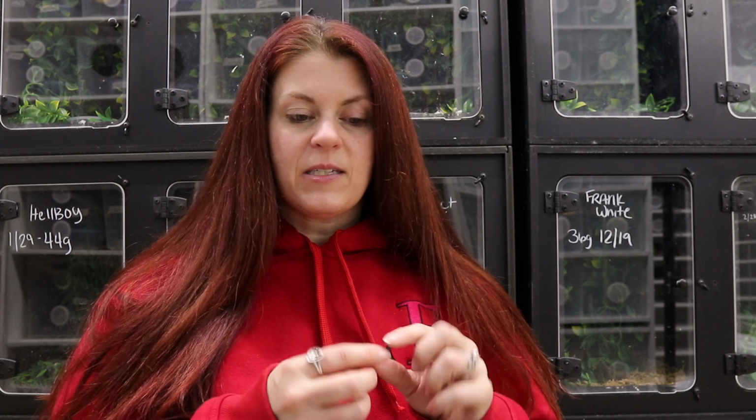Basically what happened is, instead of laying her normal clutch, which is two eggs, it was 4 eggs, and 2 of those eggs were smushed up against the other 2 eggs, and when I pulled them out, you can see that they had fused together. So that's exactly what that was.